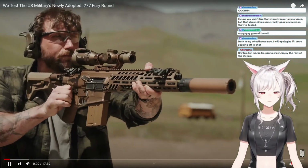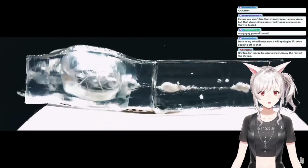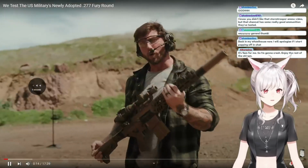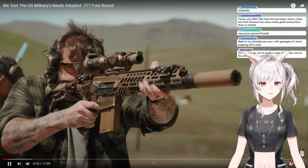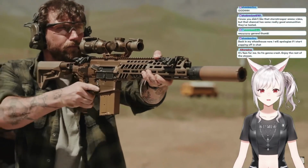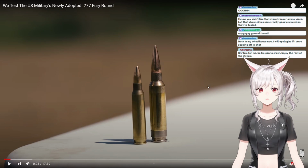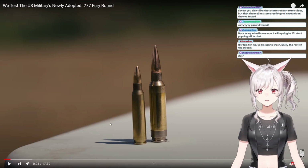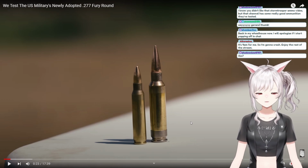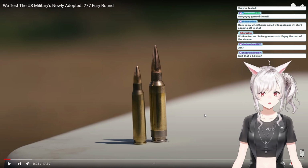M7, and it is firing the 277 Fury round. For the first time in Grand Thumb, we're going to be testing the Army's brand new rifle. This is the XM7, which is now the XM7, and it is firing the 277 Fury round. That's a big bullet. The XM7 is, I think, categorized as the M7 for the military designation.